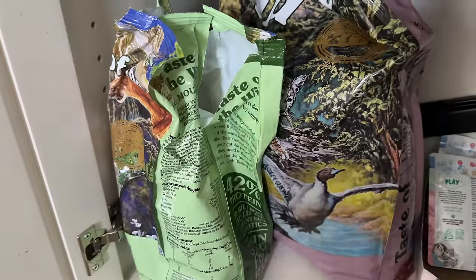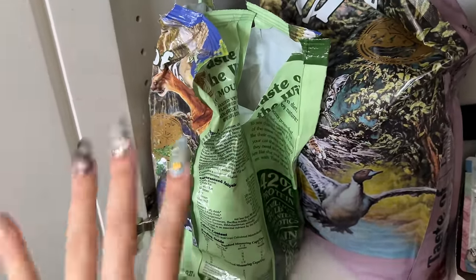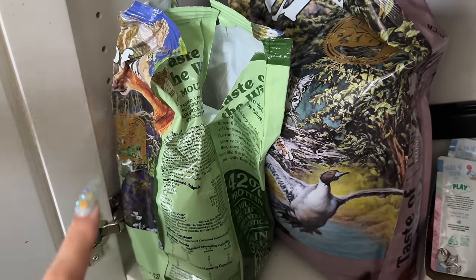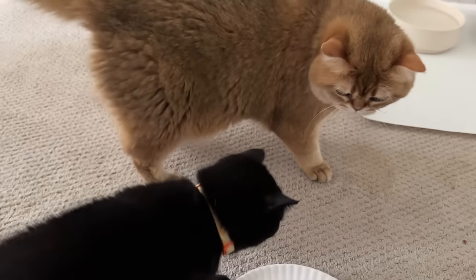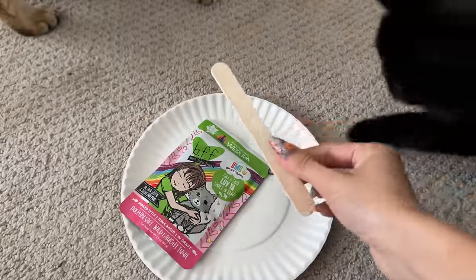A lot of people ask me what kibble they're on. They're usually on Open Farm Raw Mix kibble. I'll put a photo of it on the side here. But as backup kibble, because I literally just ran out of that stuff, they have extra Taste of the Wild, so I'm just gonna give them some of that for now. I normally just feed them on a paper plate, and then I'm gonna put this on here, and then I also have a little popsicle stick to get all the food out.